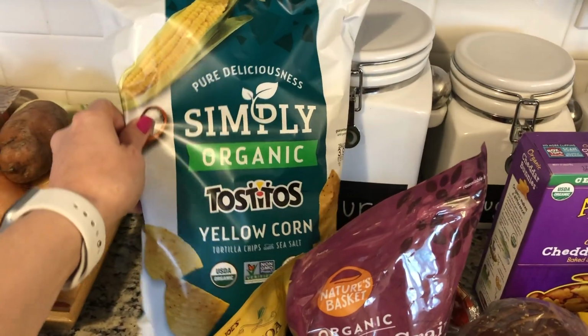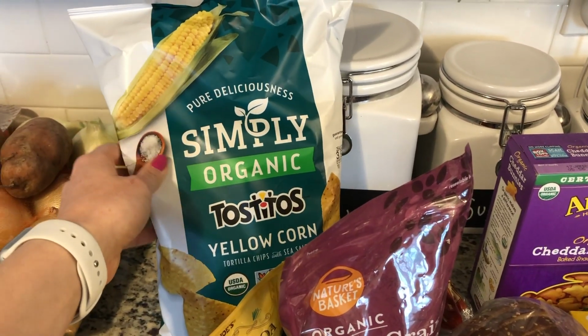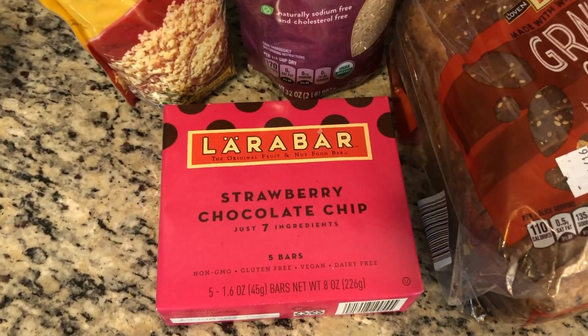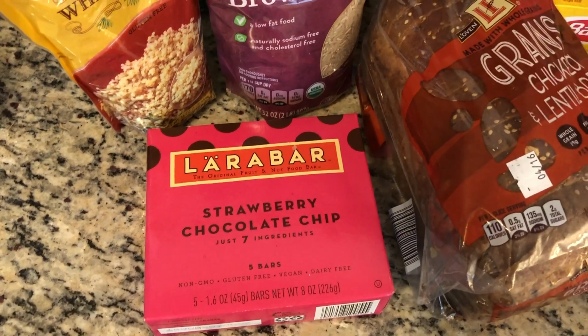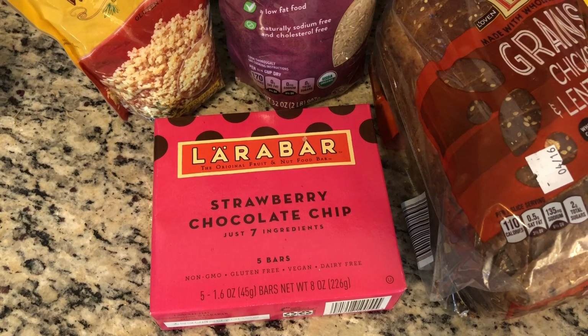I love tortilla chips personally, so I always stock up on tortilla chips, other chip varieties as well, but I like to have those. I want to make sure that I have some granola bars. So these are Lara bars right here. They just have minimal ingredients, but again, any shelf-stable granola bars, we do want to make sure they have protein and fiber in them if possible.